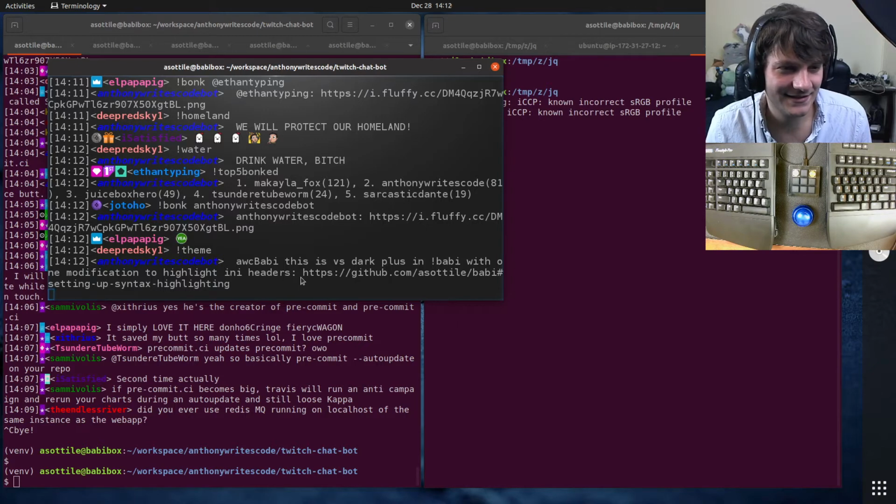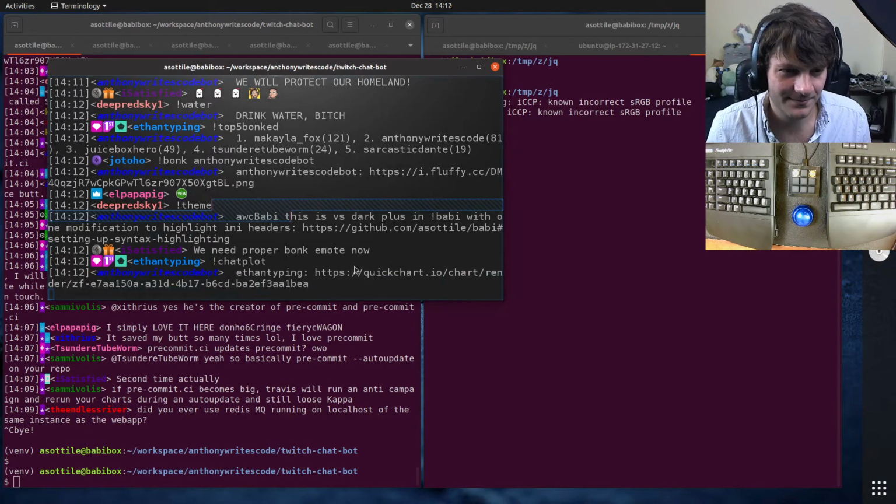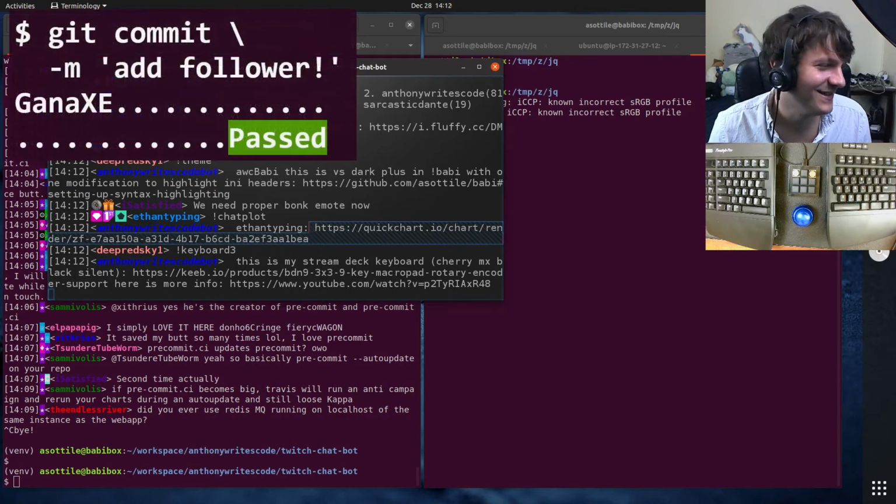Oh yeah, right. The bot doesn't know about emotes that it sends. It only knows about the ones that it receives. We need a proper bonk emote. I agree. I satisfied. We totally do. Oh, the other crazy thing is we could probably render chat plots in the terminal. That would be kind of goofy.